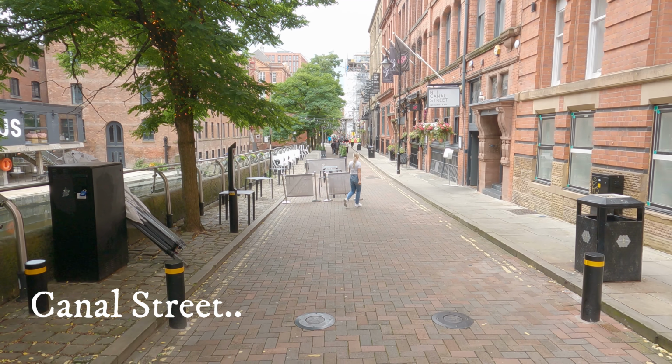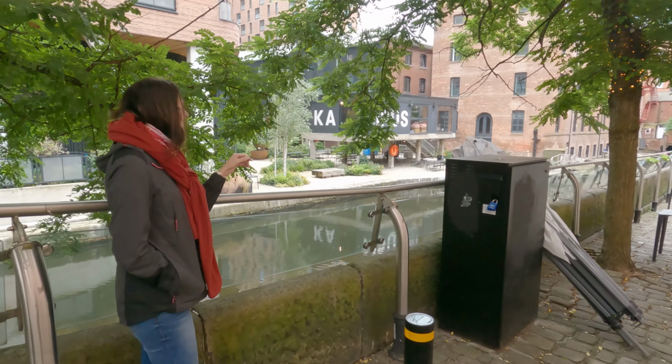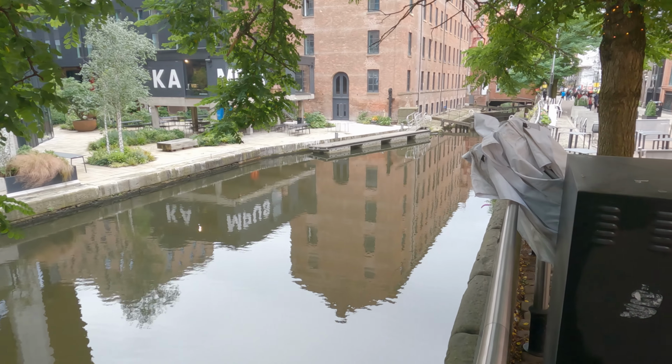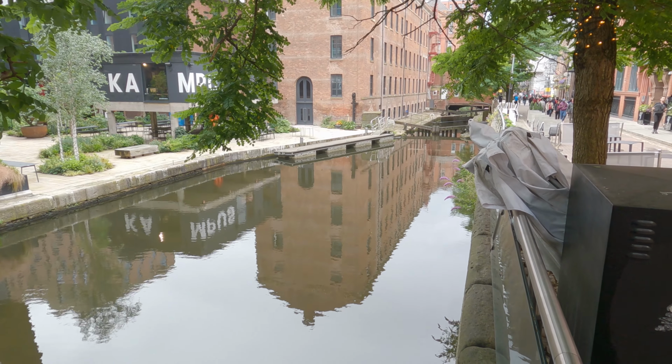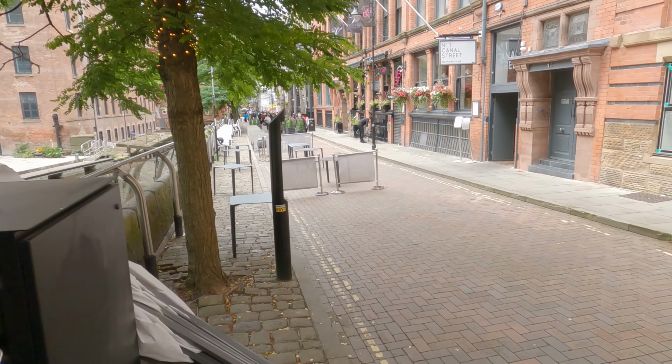This is Canal Street. Don't know what goes on along here. Canal locks. There's some locks down there. Okay.